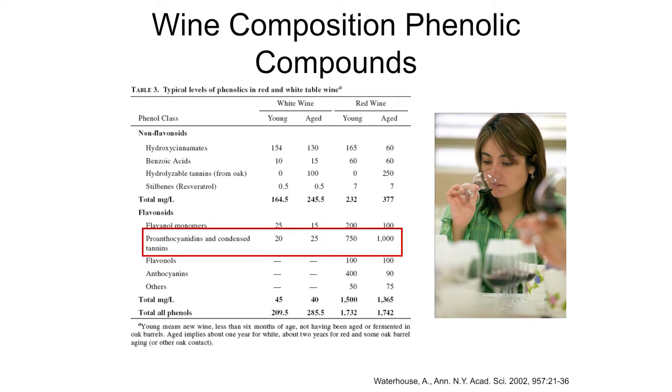Question. Yes? Where it says age, is that in the bottle or in the barrel? I would imagine it's in the bottle.